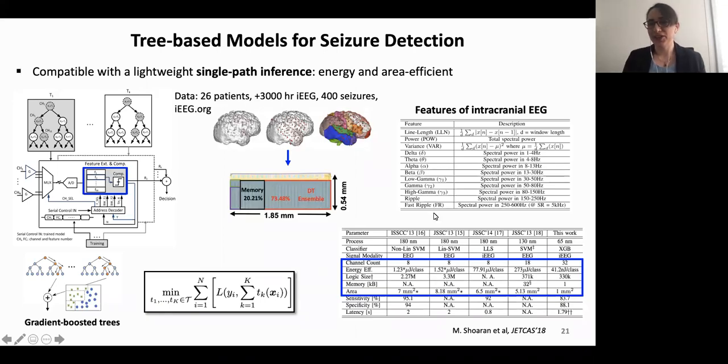And this is our feature set. Given the limited amount of data in these applications, we rely on handcrafted features. And we verified this on intracranial EEG data from 26 patients with epilepsy, which is provided by the Penn and Mayo Clinic open source iEEG portal.